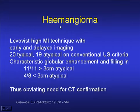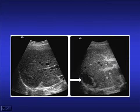Being able to characterize hemangiomas at the time of the original ultrasound scan is important and can save considerable costs. Typically we will see characteristic globular enhancement on the periphery in the arterial phase, and this is particularly true when we're dealing with larger lesions, which we are much more likely to classify as atypical from their morphological characteristics. Small lesions we can usually characterize very well just on their morphology. It's the atypical lesions that are more difficult.